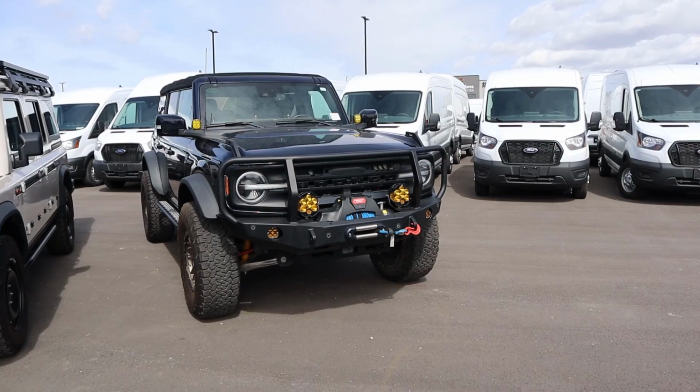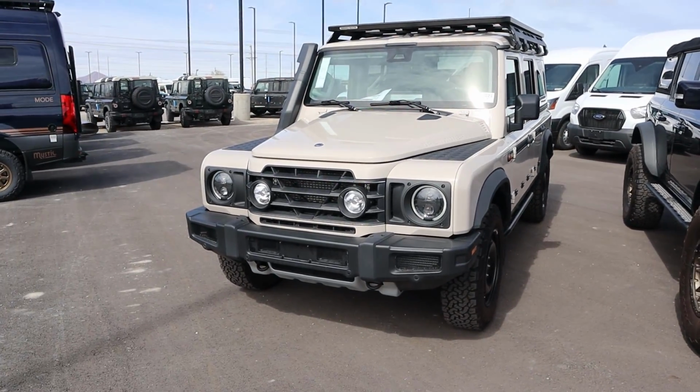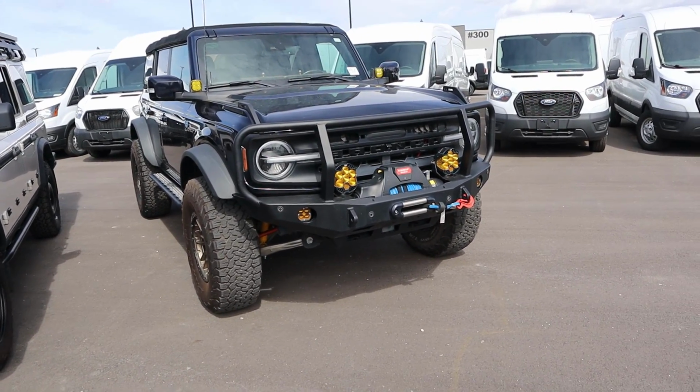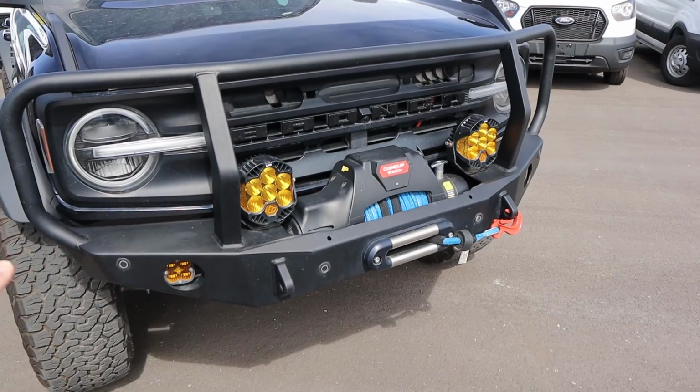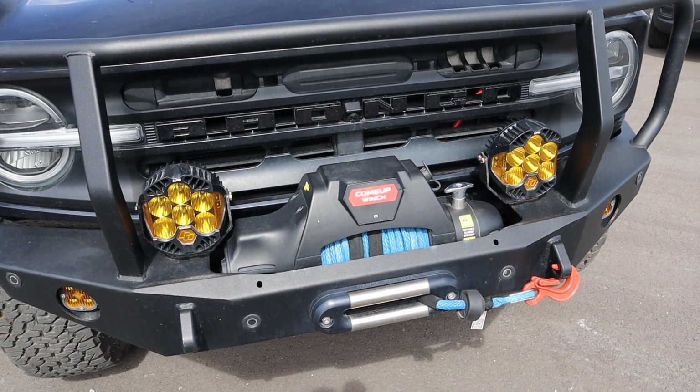So starting with the Bronco, I picked this particular Bronco that has some aftermarket accessories because you can get a lot of accessories on the Grenadier, so I think that it makes it a little bit more comparable. So this is not the stock bumper, this is aftermarket. We've got a winch as well. You can see the light pods added to this.